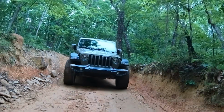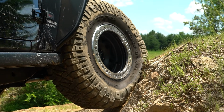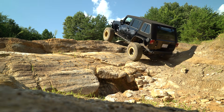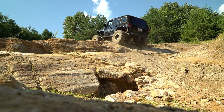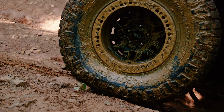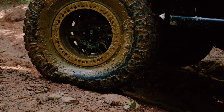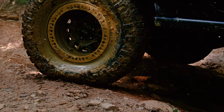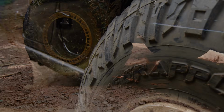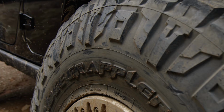Now, compared to the Ridge Grappler, I have tackled everything from the red rocks of Moab to the sharp rocks here in the southeast. And what I have learned is this tire shines outstandingly in rocky terrain. Air pressure is the key at getting the most potential out of these modern Grapplers. This is primarily due to the LT versions coming with such heavy-duty sidewalls. These sidewalls are designed not only to support high loads, but built to handle brutal trail conditions.